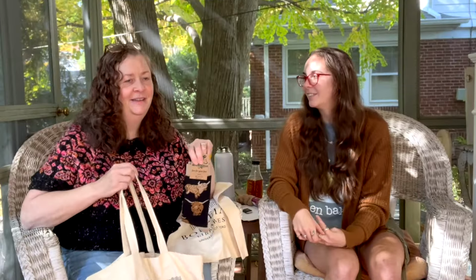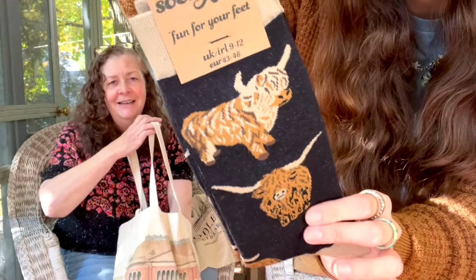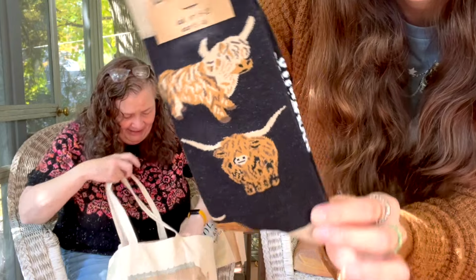That was the day, though, that the Highland coo obsession really went into full effect, because we saw two. They were napping and looking the other way, not facing us, but we saw them. The animals were a little grumpy. And I have a picture of me in my Felix sweater with the Highland coo. I also got some Highland coo socks on the bus trip. And coo is basically just the way they say cow, the pronunciation.